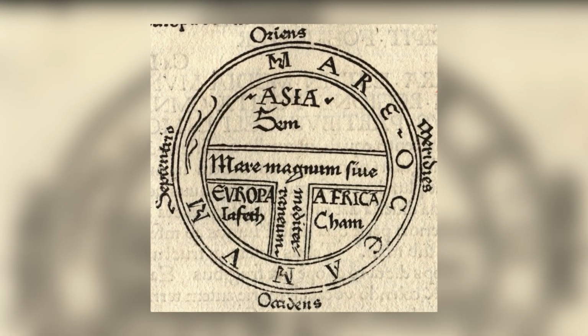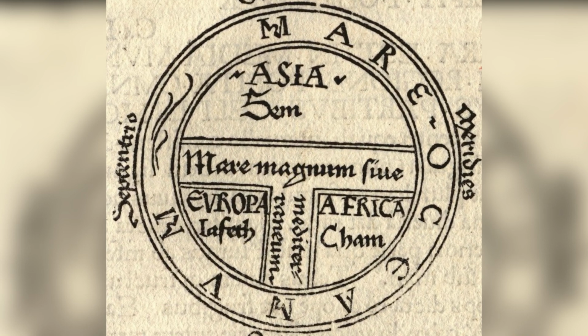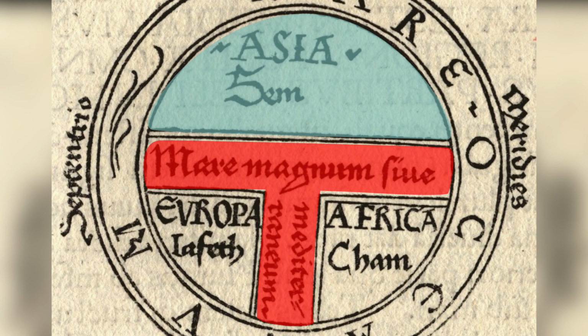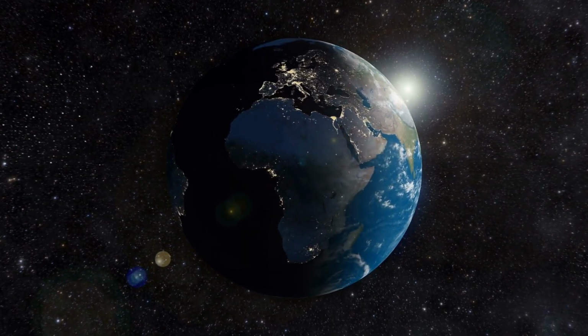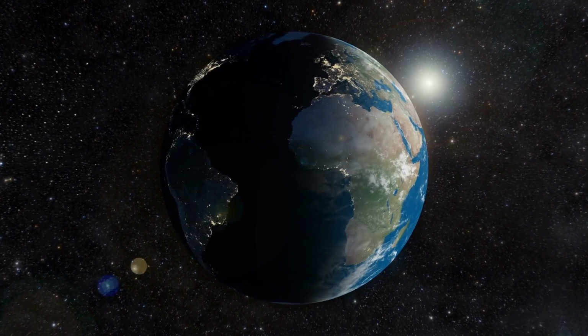In contrast, the Western maps were designed with a different configuration. The typical medieval cartography, which is known as TO maps, shows Jerusalem at center, Asia toward the top, Europe at the bottom left, and Africa on the bottom right, creating the T shape. It was all about the orientation of the individuals who made them, where they were located, and what their beliefs of the nature of the world were.